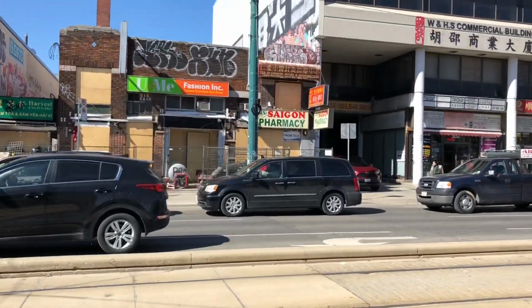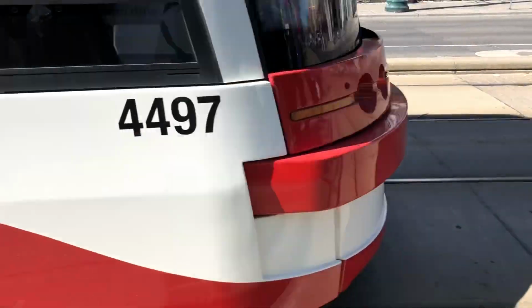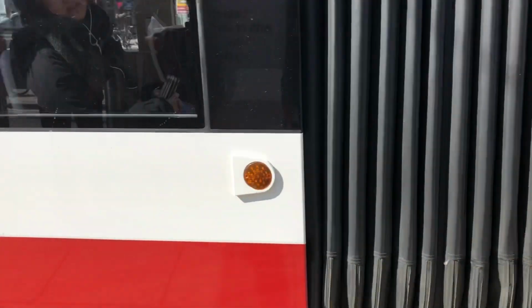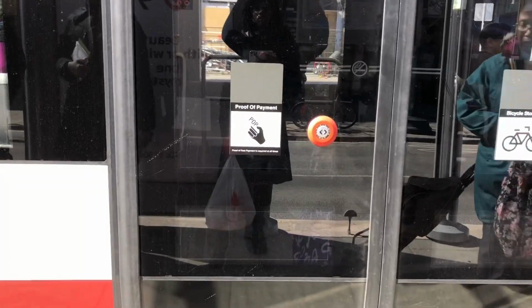Now that we're done at the Chinese store, I'm just going to wait for the bus to go to the Canadian store so I can show you the differences in prices and basically the difference in shopping in both places.